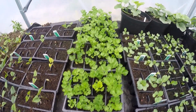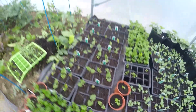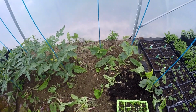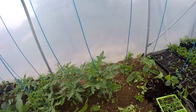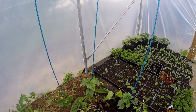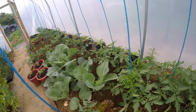Now this is the celery at the back here. We'll see what I've done with that. This is celeriac. This is what we actually transplanted in a video a couple of weeks back, so you can see how that's grown. Put a Shirley tomato in there this morning, and some iceberg lettuces, or iceberg type there, called Saladin. It's now turned really wet out there. Cucumbers up the back there, which don't seem to be doing too bad. And then got Moneymaker tomatoes, which you can see the flowers are on quite clearly.